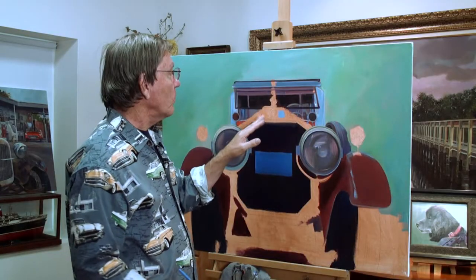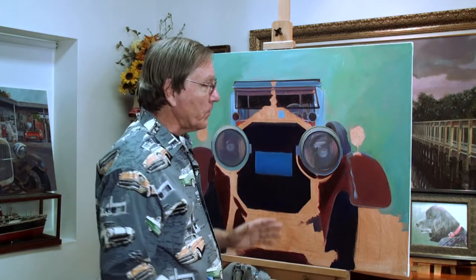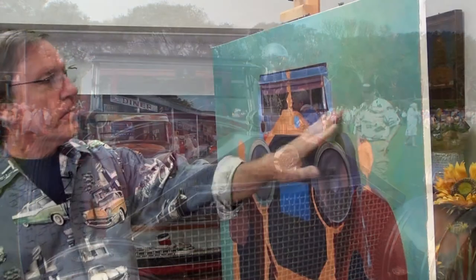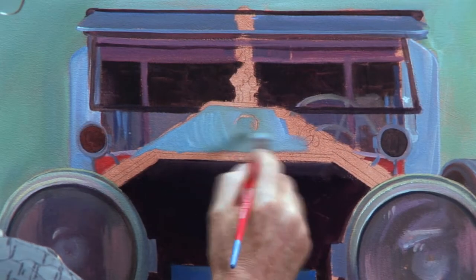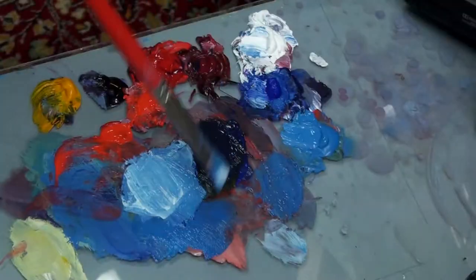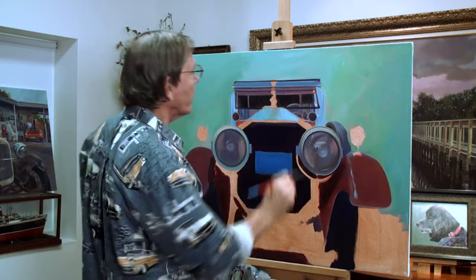Now I think I'm going to work on this grill. In the photograph, the grill is picking up a lot of green from the grass. And although I have some green back here in the background, I think I'm going to keep this in the blue range. I'm going to vary these colors, make some lighter and some darker, just to give it a sense of reflectiveness and make it look like chrome.